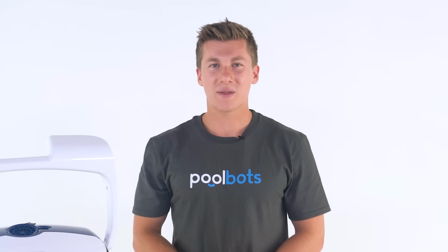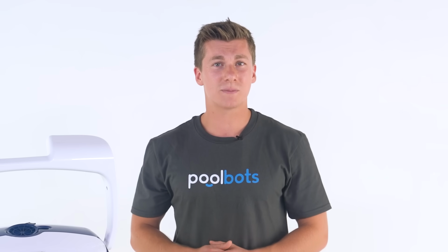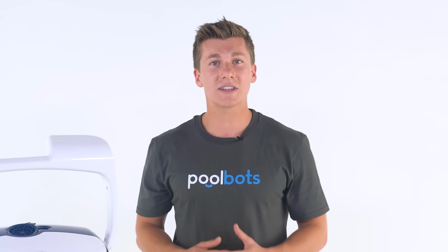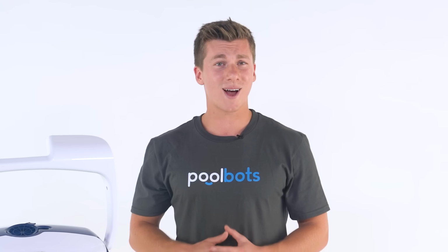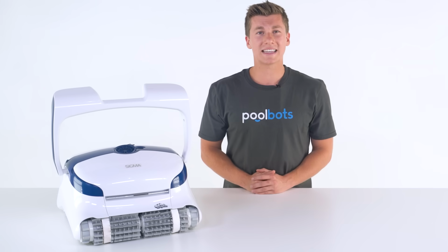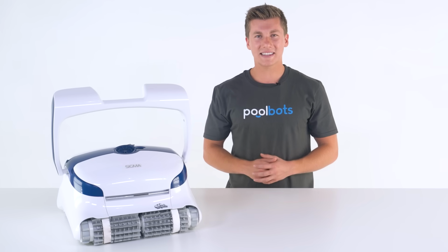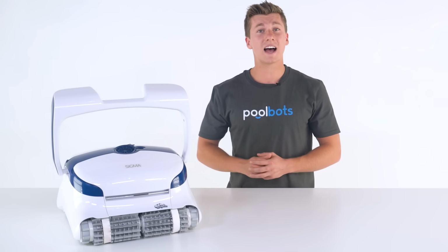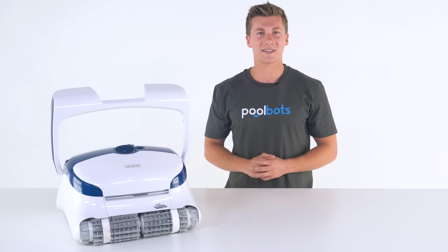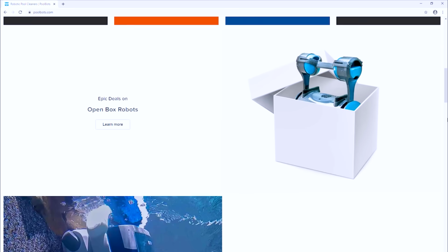So there you have it. The Dolphin Sigma, the latest and most connected Dolphin robot, is also the best pool robot on the market today. Other cleaners pale in comparison, especially next to the Sigma's superior technology. In an age of technological advancements, many robotic pool cleaners have stayed too far behind, settling for the same old dated designs. But not the Sigma. It is the embodiment of what is now possible in the pool robot industry, and it'll take a long time before anything catches up.